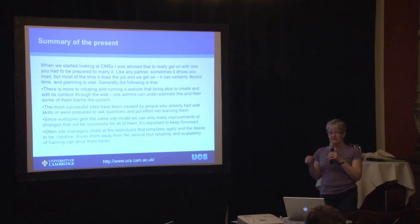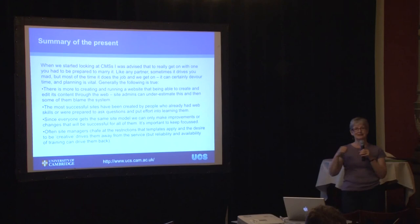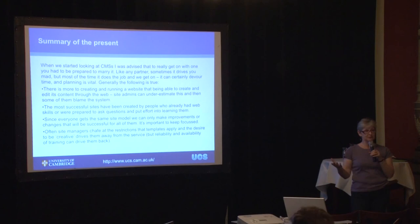Because everybody gets the same site model, we can only make improvements that are going to be acceptable to everybody. So you really have to keep focused, and you have to be prepared to say, no, we can't do that. Although we encourage people to ask when they want a new feature, we say, just ask and we might be able to do it for you.